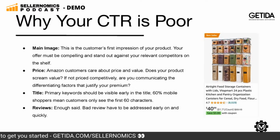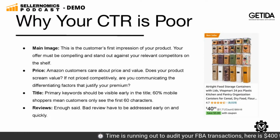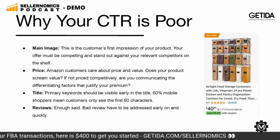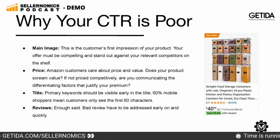Next is your title. Primary keywords, or the important keywords that drive those conversions, should be early in the title. Amazon now releases data that tells us effectively that 60% of shoppers shop on mobile. What does that mean? Well, that means that when customers are looking at your listing and looking at the title in the search results page, they can only really see the first 60 to 70 characters. So the important keywords that customers need to see need to be in that first 60 to 70 characters.